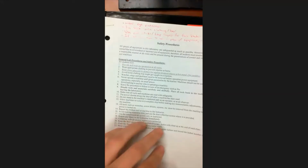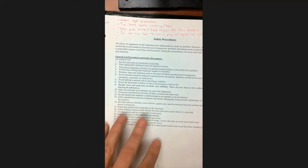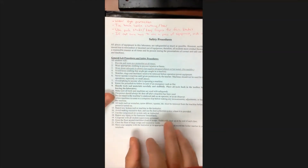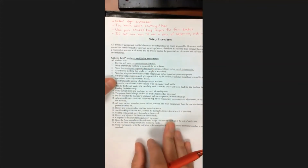Here are the safety procedures. I am definitely not going to read through all of these with you. You are responsible for them. I think you've probably been through all of this before, probably in TEC 130, which I think might be the course where you go through all this stuff. I'm not going to go through all of this with you. I want you to read this. This is fair game for the quiz that's due on Sunday.